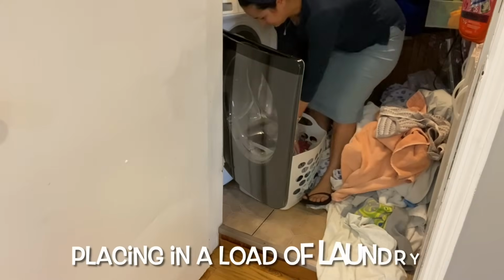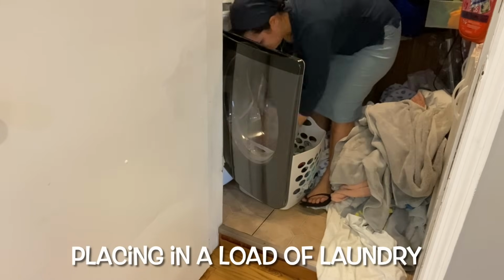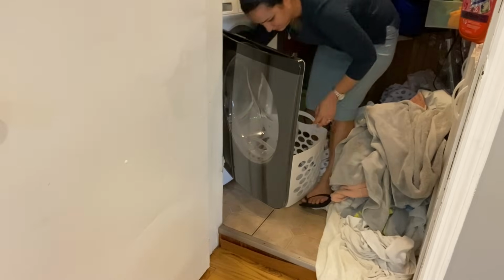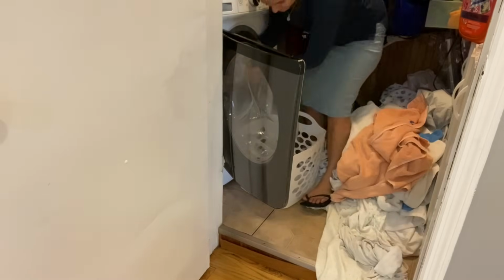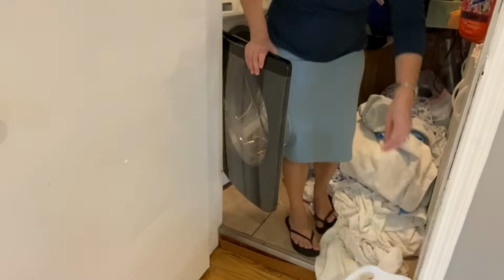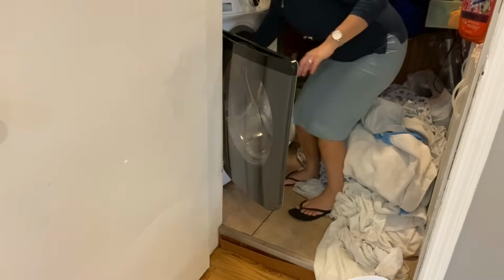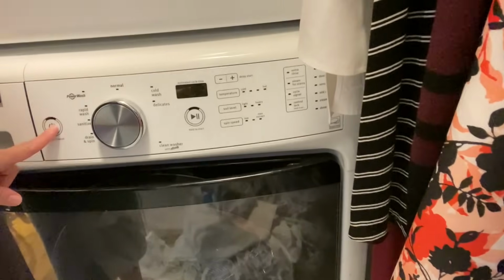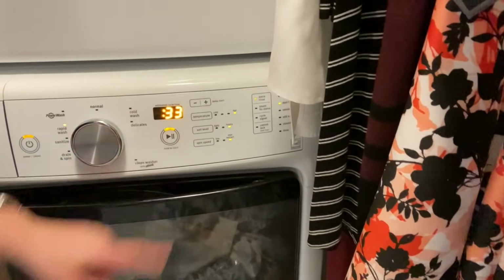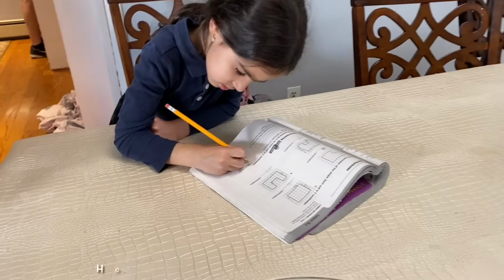Now that the starter is rising, I throw in a load of laundry. I really try my best to throw in one load of laundry into the wash each day. It just helps me manage my laundry with so many people in the house. And on Thursdays, I do have cleaning help. I finally found a cleaning crew that comes and helps me tremendously, and they fold all of my laundry. So that's very, very helpful.